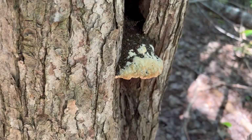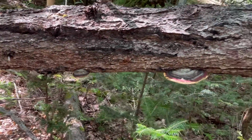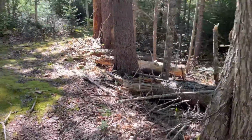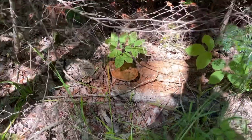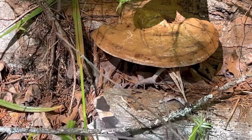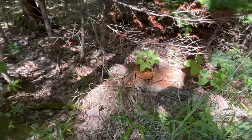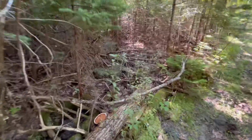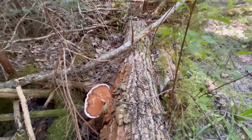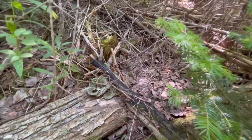There it is. There's another red belt there. Two happy little red belts. So there's a good lot of mushrooms. The whole area around them is covered. That's cool. It's a really, really nice looking one. And a little bit of old turkey tail on the back of it.